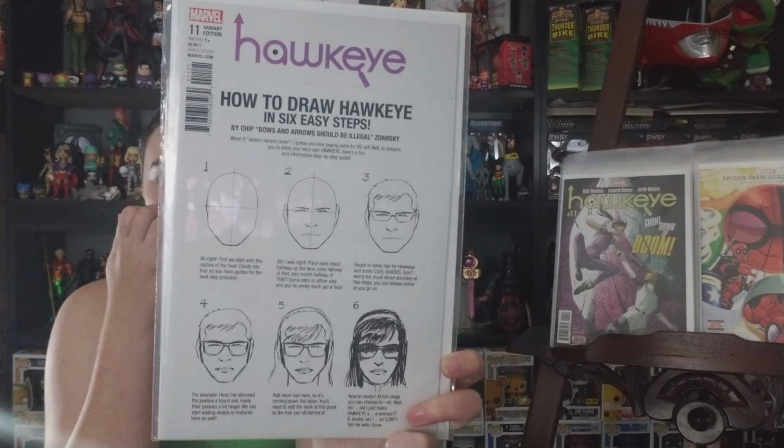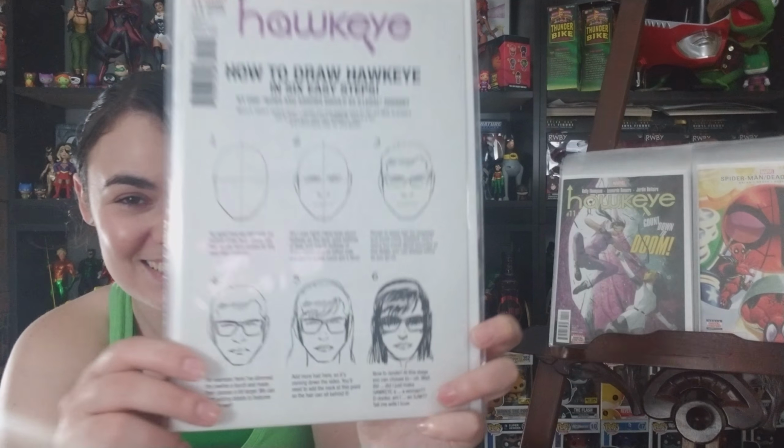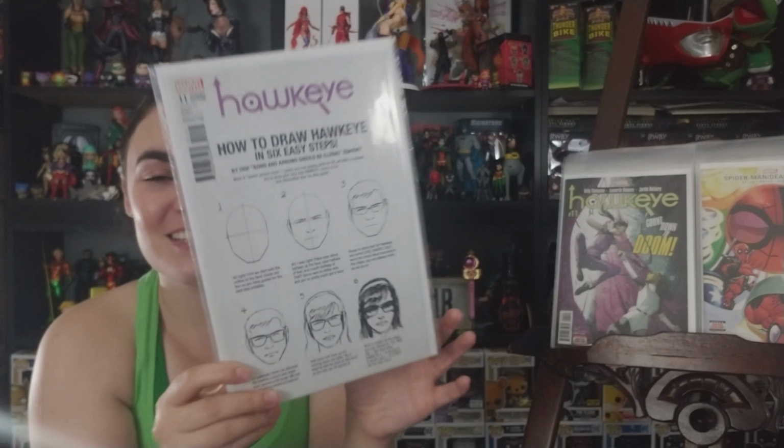Well, to prepare you to draw your very own Hawkeye, here's a fun and informative step-by-step guide. And it's so funny if you actually read through this. It goes through all the steps, with fun little quips. At the very end, it's like, now to render. At this stage, you can choose to... Oh, wait, did I just make Hawkeye a woman? But, you know, it's going to offend a lot of people. I think it's hilarious. I read through the entire thing and just could not stop laughing. I had to pick it up. Hawkeye doesn't get that many great variants, so whenever she does, I have to get them.